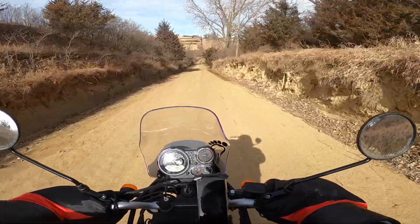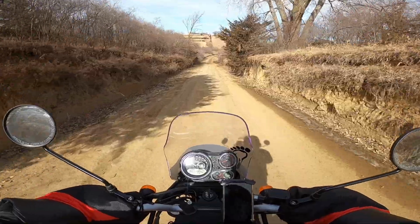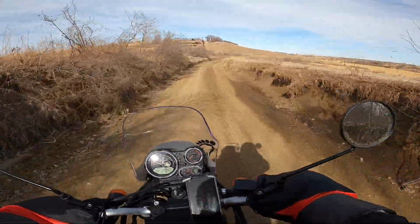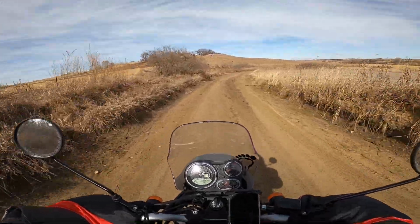If you drop your bike or put her down, one of these bikes, it's easier to pick up for one thing. There's a lot less damage because bikes are so rugged. There's no plastic fairings or things like that you have to worry about.